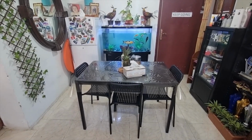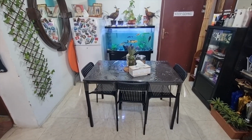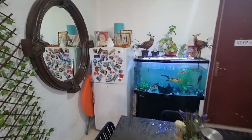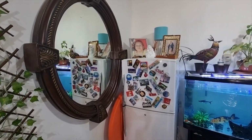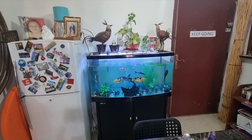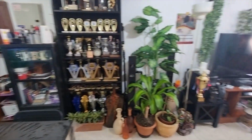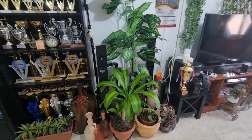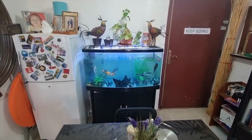This is the dining area mga langga. It hasn't changed since my first vlog. It's the same table. I have here the mirror given to me by my BFF Rasma and of course my refrigerator. This is the only change in the dining area. Earlier, this aquarium was right next to the television over here, but then to save space, I transferred it here, right next to the door.